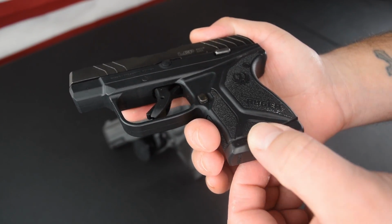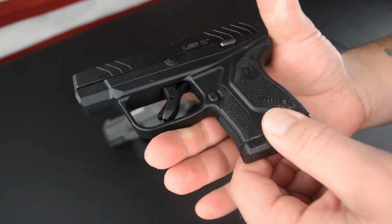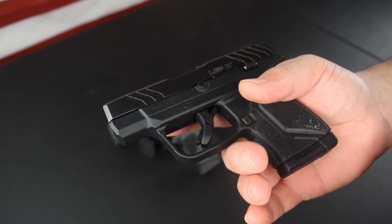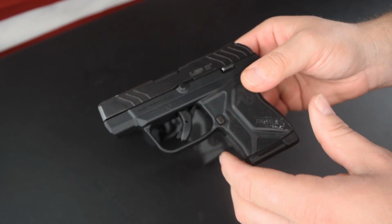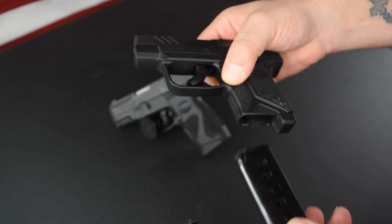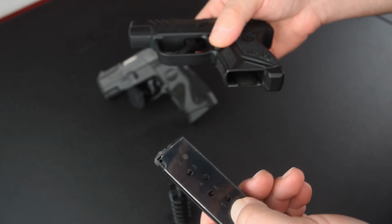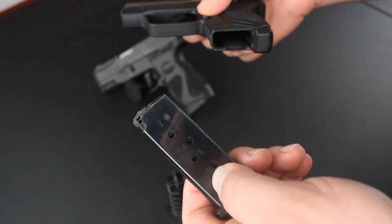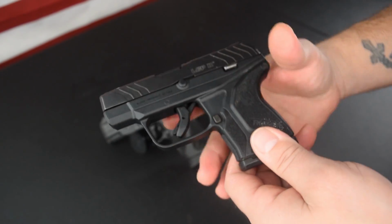All right, so if you're not doing pocket carry or anything like that, you can actually get a pinky on the gun. It is a very small gun, but again, concealed carry, it's going to disappear on you, essentially. I mean, really. Six rounds in the magazine. It only comes with one. I know that kind of sucks, but a 6-round magazine of .380, and this gun is just awesome.